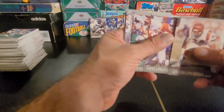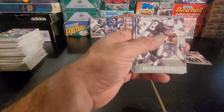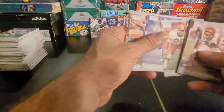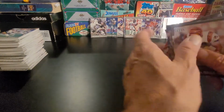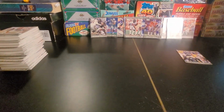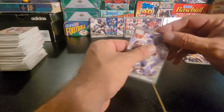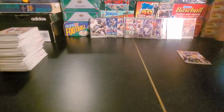Louis Billups, Steve Atwater, Steve DeBerg, Gary Anderson, Marion Butts, Brian Blades, Neal Anderson, Anthony Dilweg, Darrell Green, Anthony Carter, Morten Andersen, Mark Kroll, and Otis Anderson. So that kind of wraps us up. Gonna be frappering that one as well and going through the stack a little bit later. We did not get the Brett Favre this time. That's okay. I think we pulled lots of other good Hall of Famers. Definitely some of the all-time greats that were in this set.